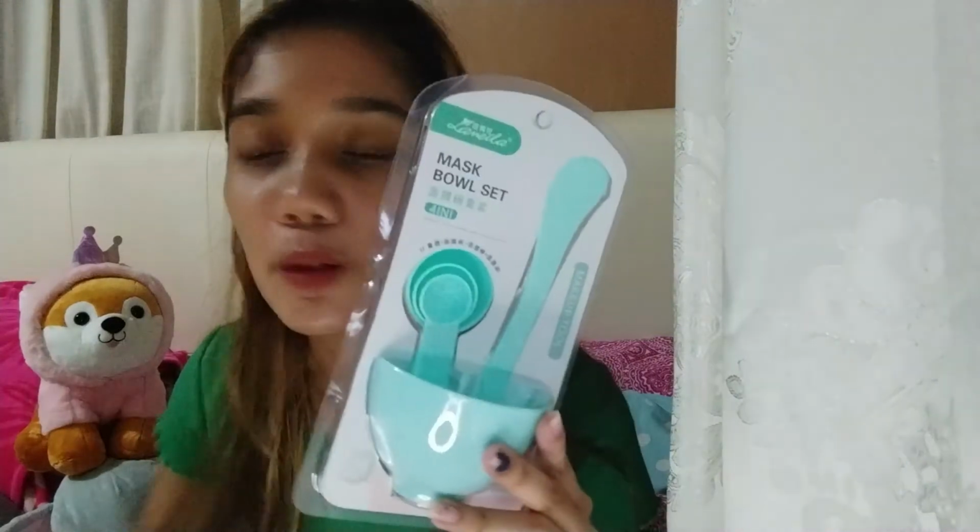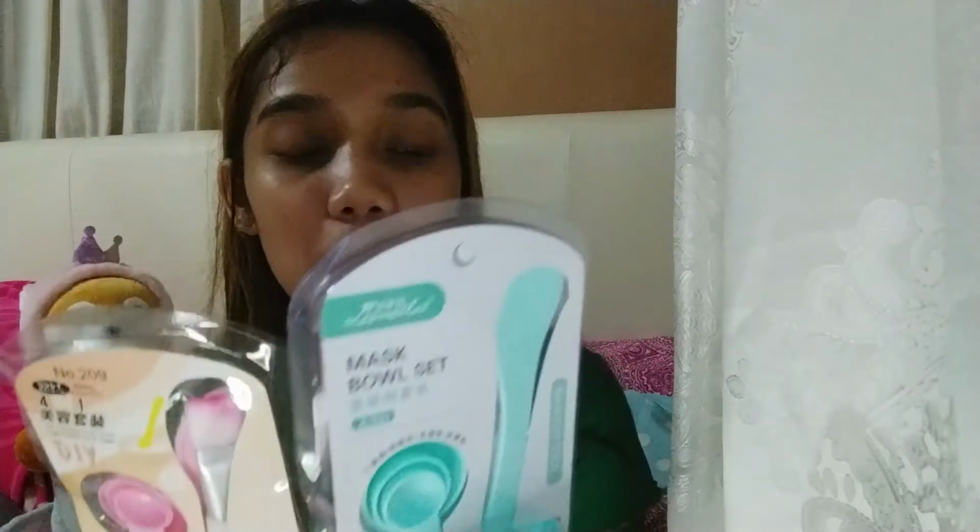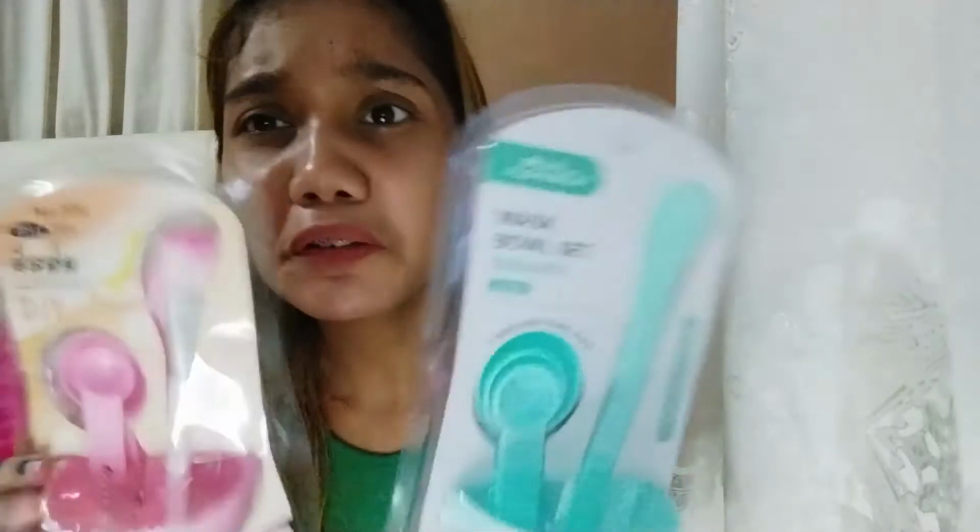Ayan, turquoise siya, 4-in-1. Tapos kumuha din ako ng pink, kaso magkaiba sila ng brand, pero same price sila. Ay, hindi, mas mahal pala to kasi mas maganda to. May brush siya sa likod. Ito, same lang naman, pero mas malaki yung isa. Yun yung difference. Mas malaki to ng konti, saka yung packaging. I don't remember the price, so I'll just link it below. Promise, hanapin ko.